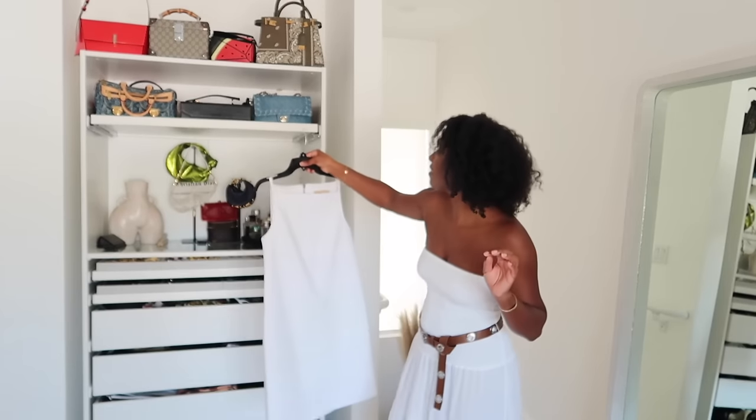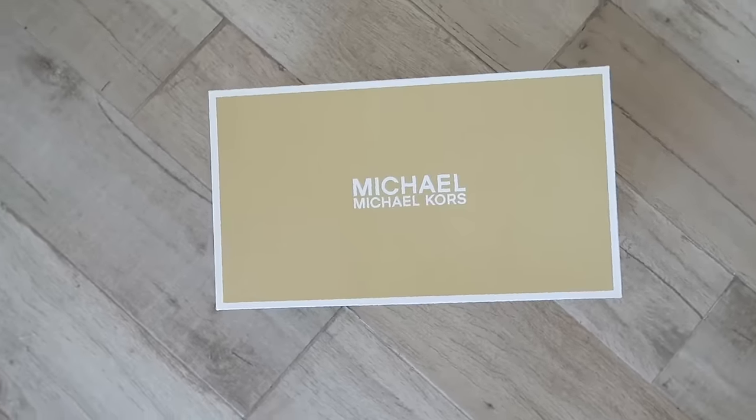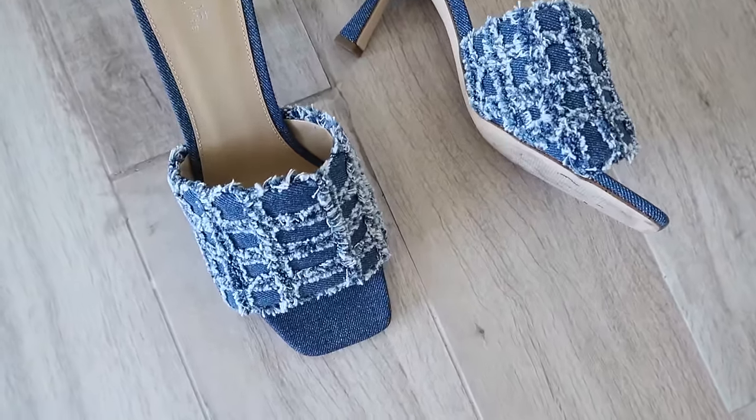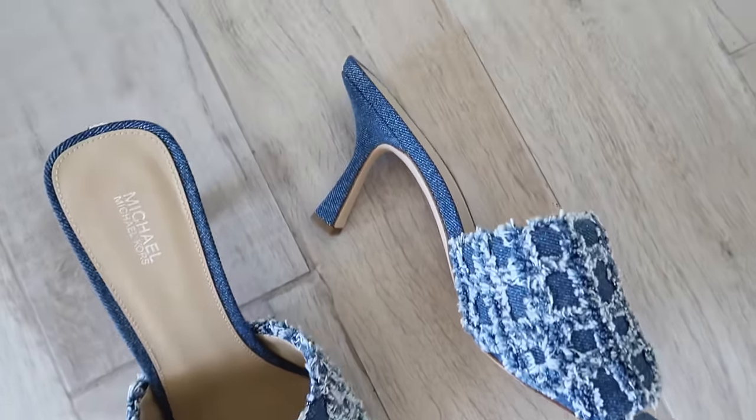So yeah, let's get into a few of the accessories from Michael Kors, because you guys know I always pick out a few accessories to style the looks with. We will start with this really cool pair of shoes. Okay, so you guys know your girl loves shoes, and if I could be any shoe, I would be a mule. And these are so comfortable. These are probably the most comfortable pair of mules or even shoes that I've ever gotten from Michael Kors. But these are denim mules.